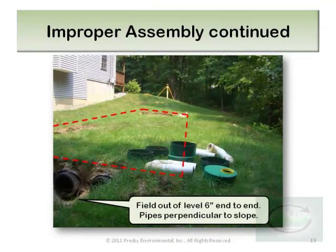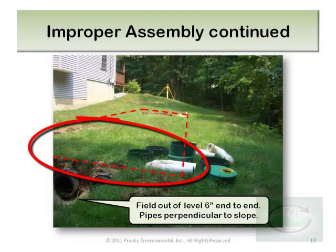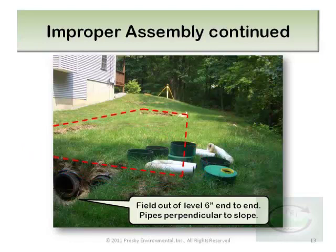A critical assembly problem is shown here, even though it's not all that common. This is a field that was installed on so much fill, it settled on one end to a point where it was 6 inches out of level. That and the enviroseptic pipes were installed perpendicular to the original grade. For years, the owner reported the grass was always greener on one end of the bed. They also reported odor at certain times of the year. It lasted 7 years before it finally broke to the surface.